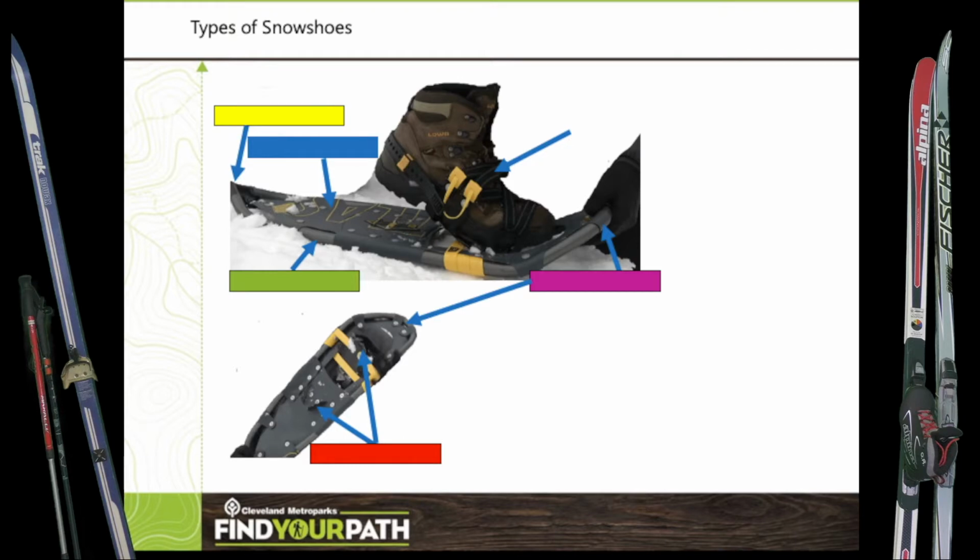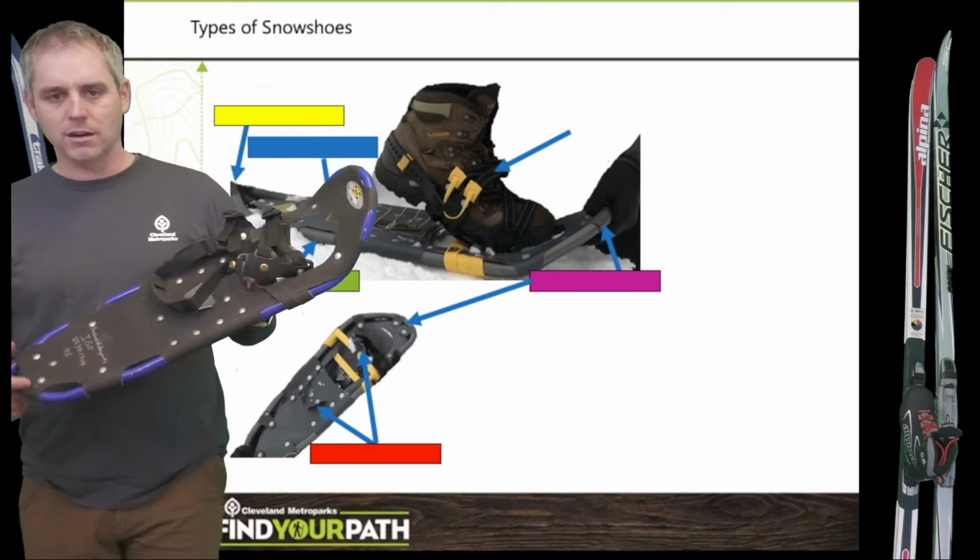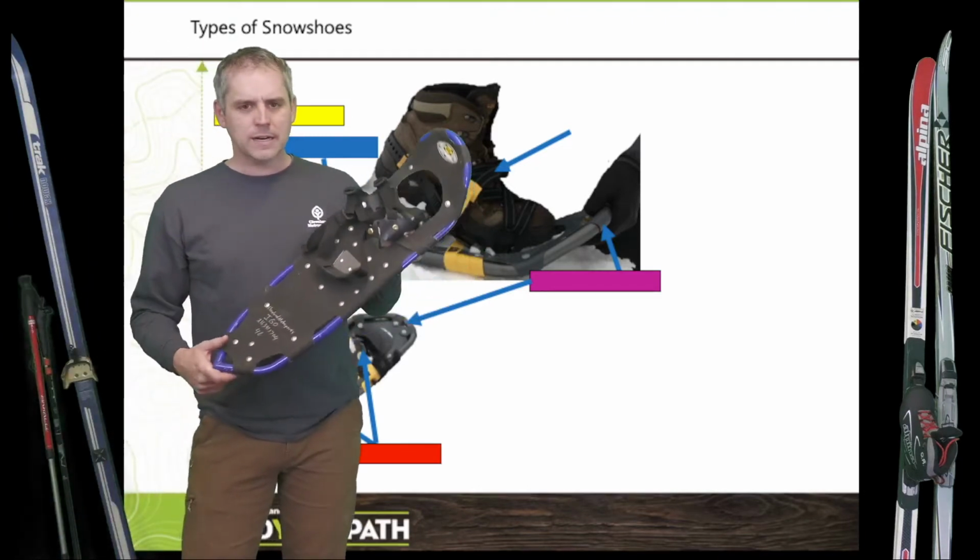So the tip is obviously in the front. And you can see with the boot in that picture there, the binding does open up and allow your foot to work naturally. So that's talking about the parts and that sort of thing.